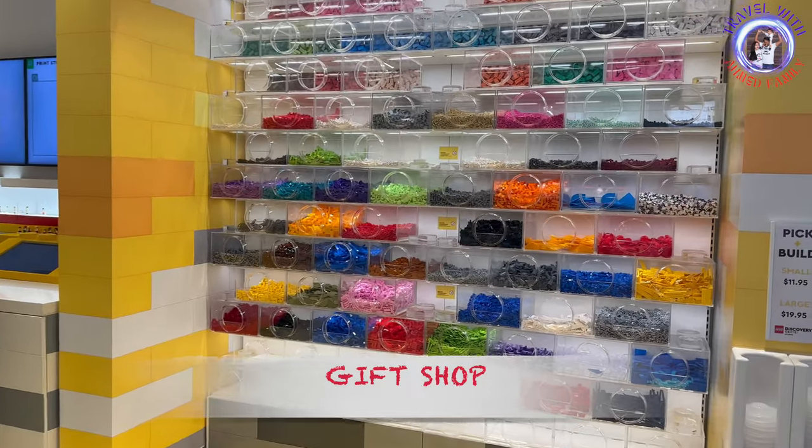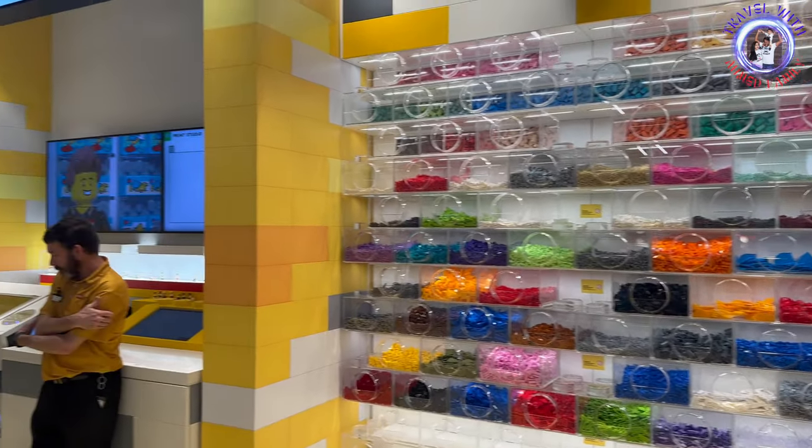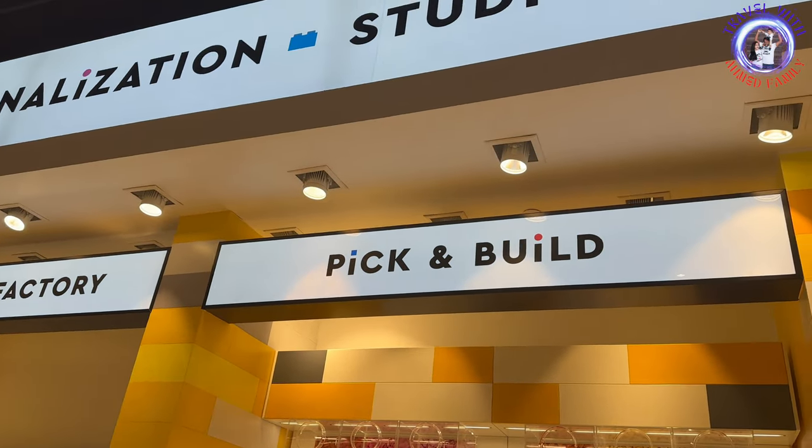You can't finish your Legoland trip without buying some Legos. They have a pretty big Lego gift store for that. There are also some Lego customization options in this store.